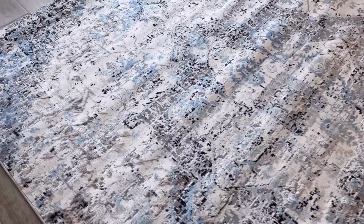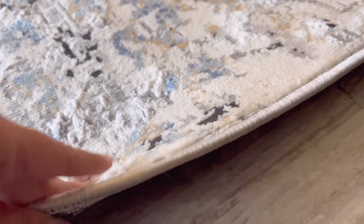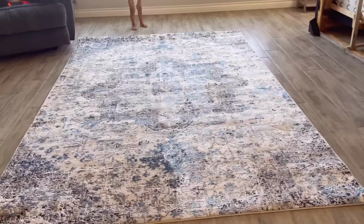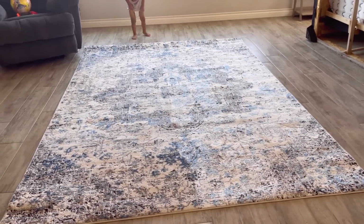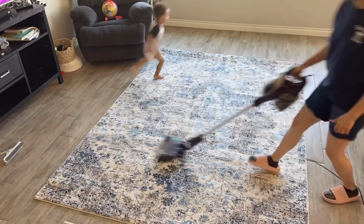So whenever we do end up getting the bigger carpet that we want for this area, I'm going to transfer this one to my bedroom, because I want to add some little blue here and there in my bedroom, and I think it would be perfect for it. But for now, this will do, and it's great. It really is, and it did save me a lot of money compared to other prices of rugs that I have seen.